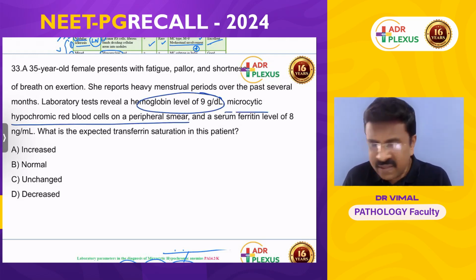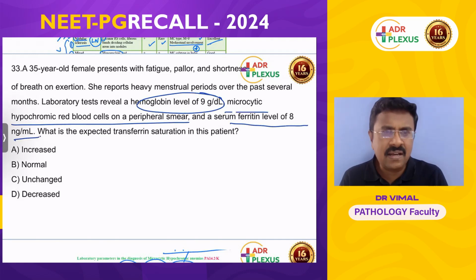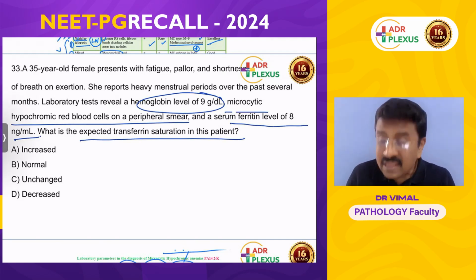And they have given this is a typical another question on iron deficiency anemia with a serum ferritin level of 8 nanogram per ml. So what is it that they asked about? What will happen to the transferrin saturation in this patient? So obviously we know that it is iron deficiency anemia. So iron itself is deficient.